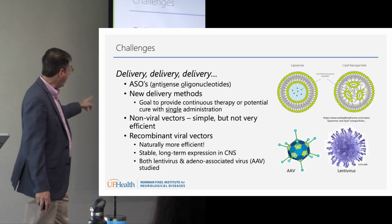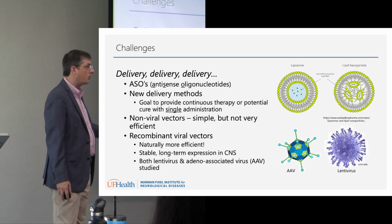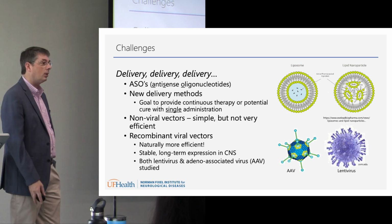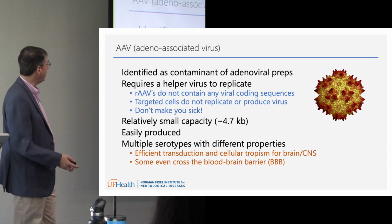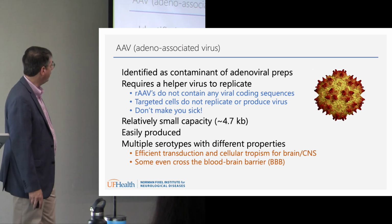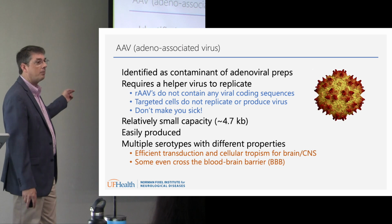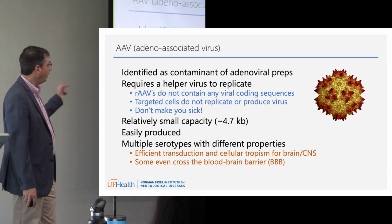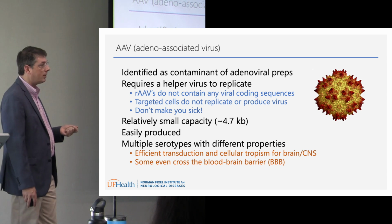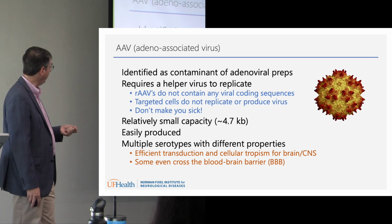They're really great. They're natural, they're really efficient, they're stable over time, and the engineered ones, again, don't cause inflammation or disease. That's why I'm pointing this out on this particular slide. They don't make you sick. That's one major factor here, okay? One key thing here is they do have a relatively small package, but we still can pack a lot of stuff in them, okay?